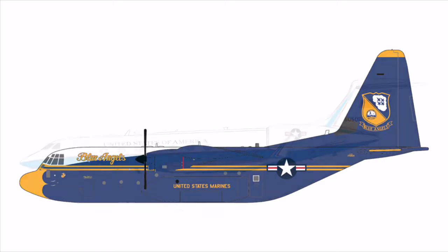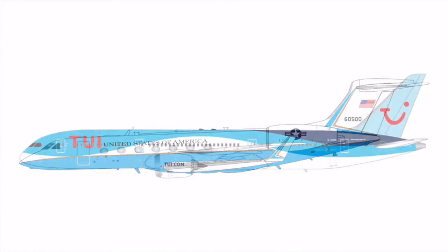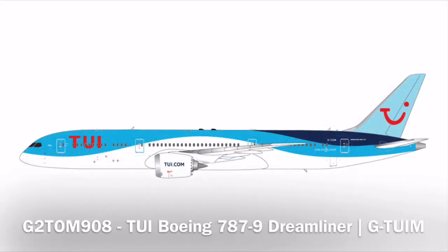Let's pop over to the second one. We have a U.S. Air Force, I think, Gulfstream. I think this is a C-37. It's based off one of the Gulfstreams. I think it's a Gulfstream 5 it's based off of, or the 4. I don't really know. Next one, we have a TUI 787-9, I think it is. Yep, it is. So 787-9, standard TUI livery, nothing unusual there.